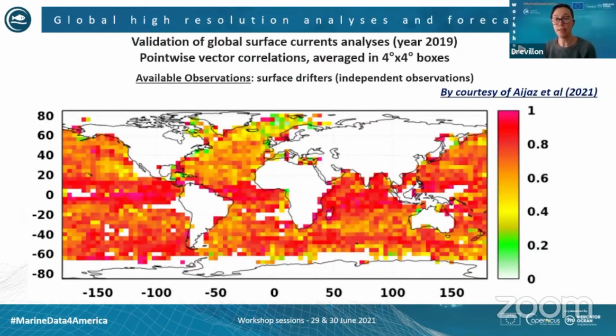Now, what about the quality of these model products? I'm going to focus on the currents here. These are surface currents comparisons with drifter observations. We deduce velocity from the observed trajectory of a surface drifting buoy, and we bin the comparisons into 4x4 degree boxes for the year 2019. This is why you have a global coverage. What you are looking at is vector correlation. And it is yellowish to red everywhere, which means that the vector correlation is good on average over the globe. So we have a good agreement with the observations.